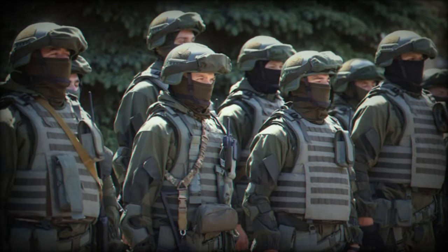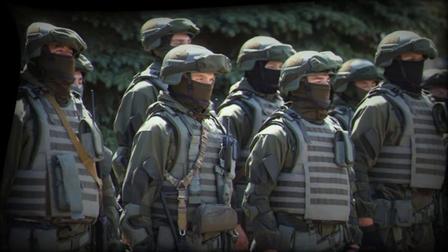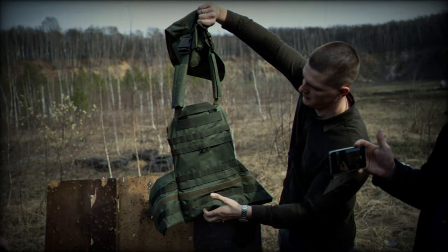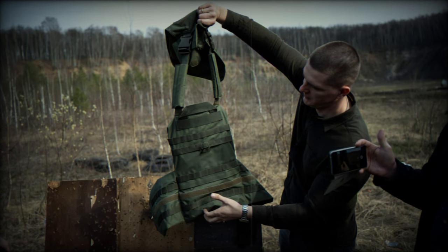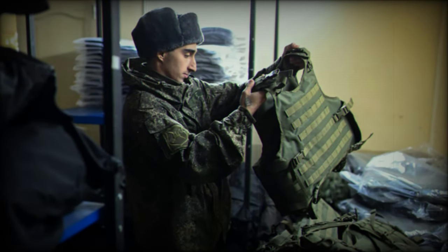The equipment does not restrict movement and has high protective properties, withstanding hits from armor-piercing sniper ammunition and shrapnels. Obereg body armor has passed the necessary tests and received a certificate in various modifications for protection classes from BR1 to BR5 inclusive. The demand for this product is growing, so the volume of its production next year will increase. The Ministry of Defense of the Russian Federation, other law enforcement agencies, as well as individual regions, charitable organizations helping soldiers in Ukraine, and private individuals, showed interest in Obereg.